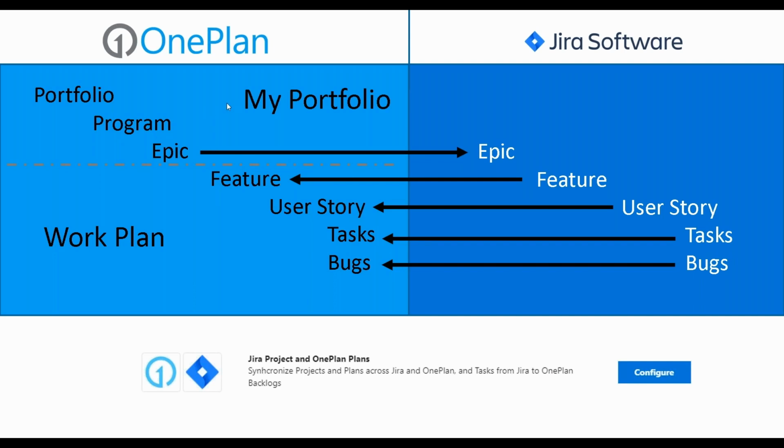You can see there's two points of integration. There's a portfolio integration and a work plan integration. Work plan in the context of OnePlan is where the actual work resides, where the schedules of work and task lists are, in any framework. We have a formal schedule that is a waterfall approach, and then we also have a backlog where any of the agile work actually resides. So if we go to work plan backlog, that's where we will see in this example features, stories, and tasks. And in portfolio, we would see the epics.